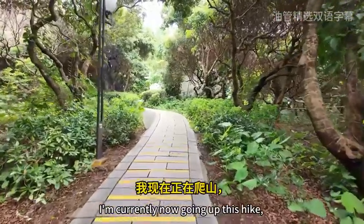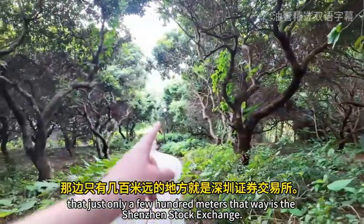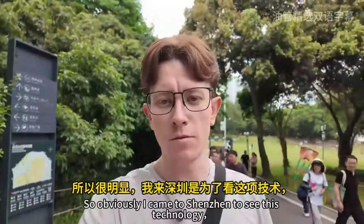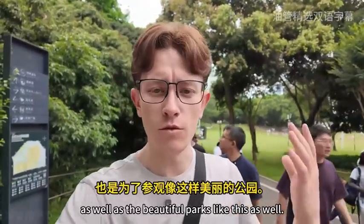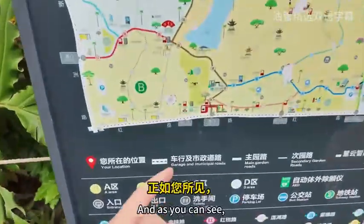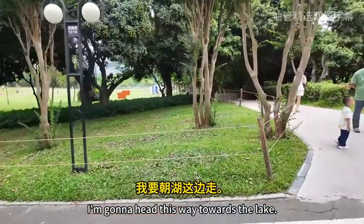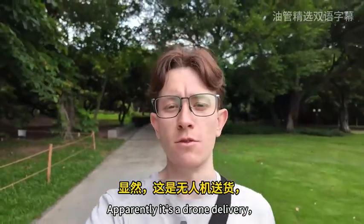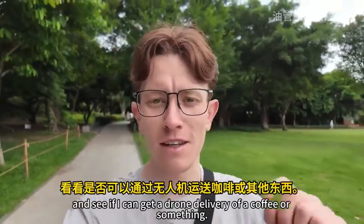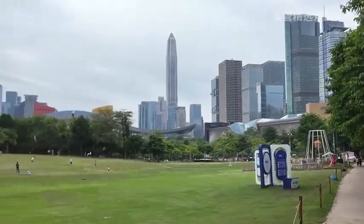I'm now going up this hike, but you wouldn't believe that only a few hundred meters that way is the Shenzhen Stock Exchange. So obviously I came to Shenzhen to see this technology, as well as the beautiful parks like this. But what I'm trying to find in this park is the drone delivery. As you can see, I can see the little drone picture on the map, so I need to go find it. I'm going to head this way towards the lake. Apparently it's a drone delivery that you can get delivered to the park. So I'm going to try and figure out the app. I have Alipay and WeChat. I'm going to see if I can get a drone delivery of a coffee or something. But just look at this skyline inside of this park.